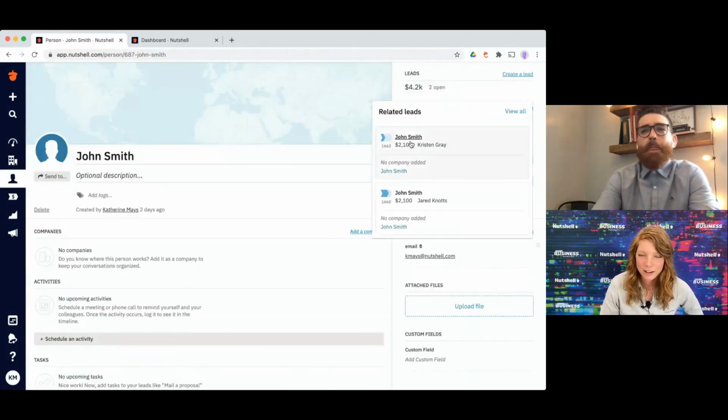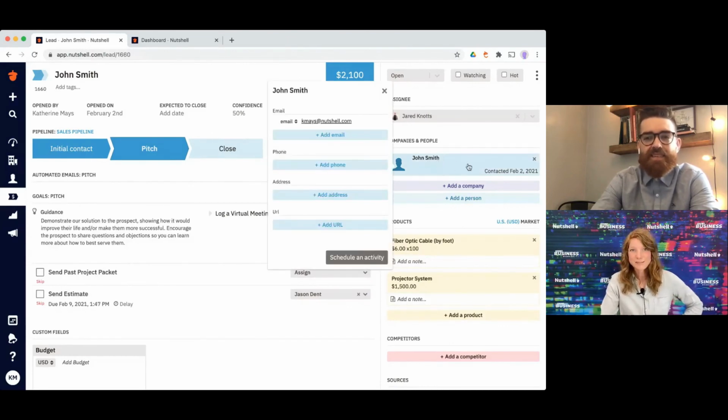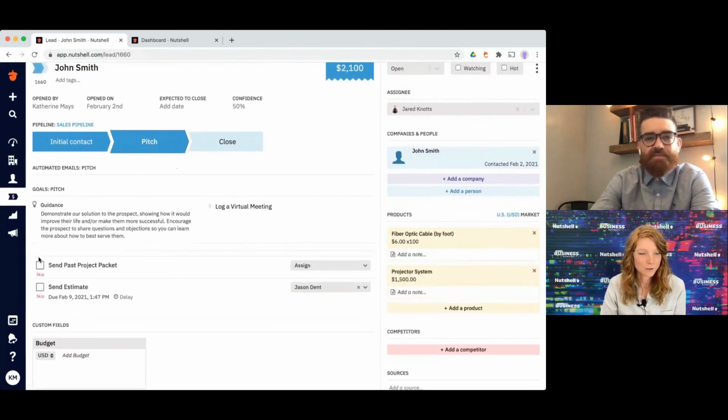What's so helpful about this is at any given time who's responsible for the next actions on the lead. So if you are working the front desk or working in customer service and answering all the phones or emails, and say John Smith here were to reach out, you can pull him up, no matter who you are. If you have a Nutshell account, you can pull him up, just search for him and see that you have an open lead with him, where he's at in the buying process. That's going to affect how you communicate and what information you share with that individual.